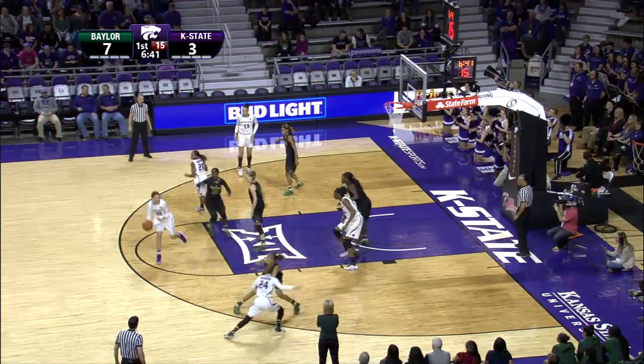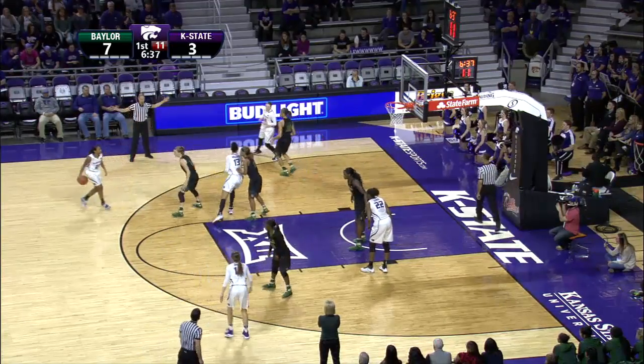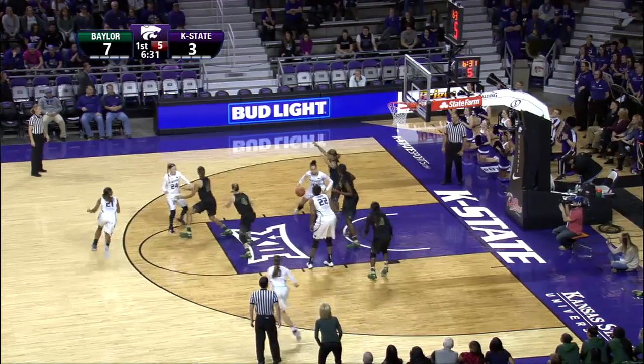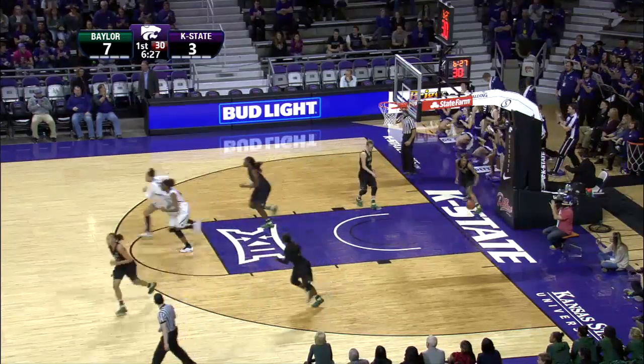That's the only bucket so far for K-State. Wildcats just 1 of 4 from the field, and a couple of those great inside by Lewis. Middlebrook trying to hit her again. Instead now to Willock, the freshman, splitting a double team, up strong off the window. And Willock, who did not play in the first meeting between these two teams down in Waco, scores.